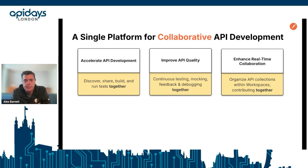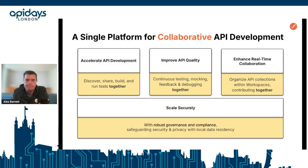Product managers should be able to spec out and mock and share APIs quickly. QA teams should be able to quickly write tests, and DevOps teams should be able to integrate their workflows seamlessly. All teams contributing and collaborating in real time together. And you want to do all of this while you're scaling in a secure way.